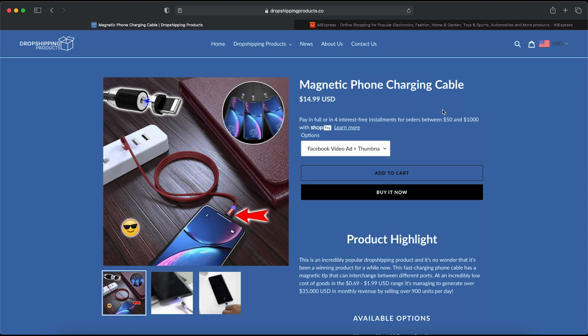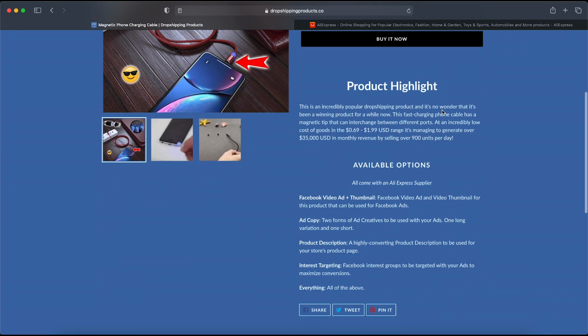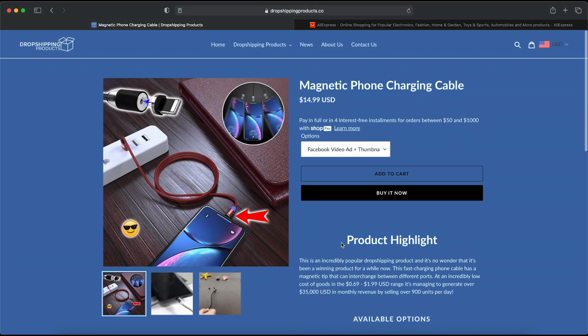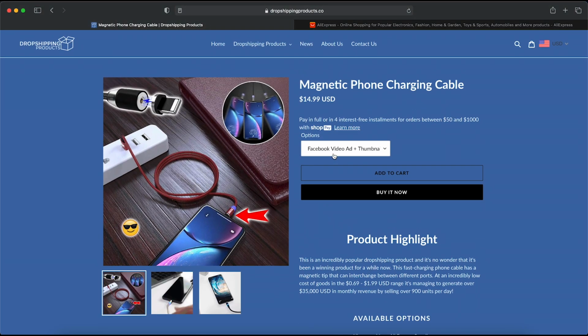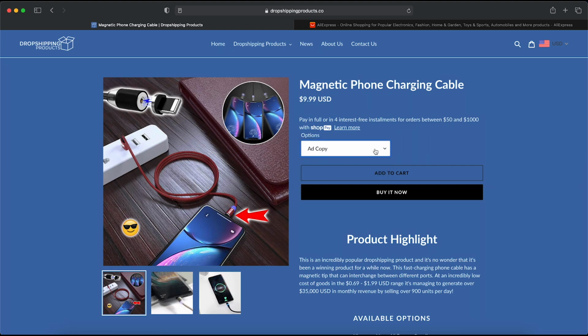But let's say you were interested in selling this. Now, right here, we give you a product highlight. We tell you what the available options are, what you get with those, and say you only wanted a Facebook video ad. Then you could just buy the Facebook video ad. If you just were interested in ad copy for Facebook, you could just get the ad copy. And with that, we're going to give you two variations.